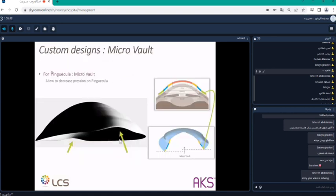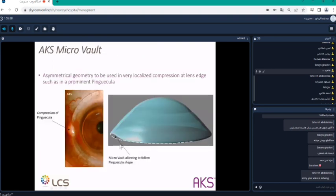We can also manufacture microvault, which is of course more than helpful for fitting a patient who has a pinguecula or pterygium. This microvault allows you to fit those patients and avoid compression like in this photo here. If you have a pinguecula and you fit a scleral lens, you have this compression. Well, the compression on the pinguecula is not a big trouble that will really affect the eye, but the problem is that it gives a red eye.